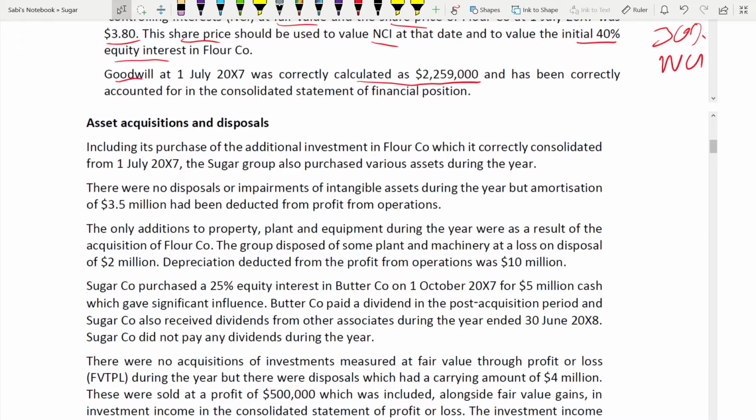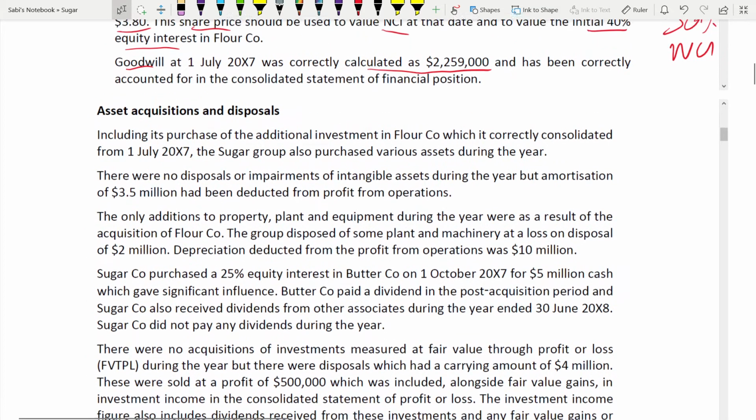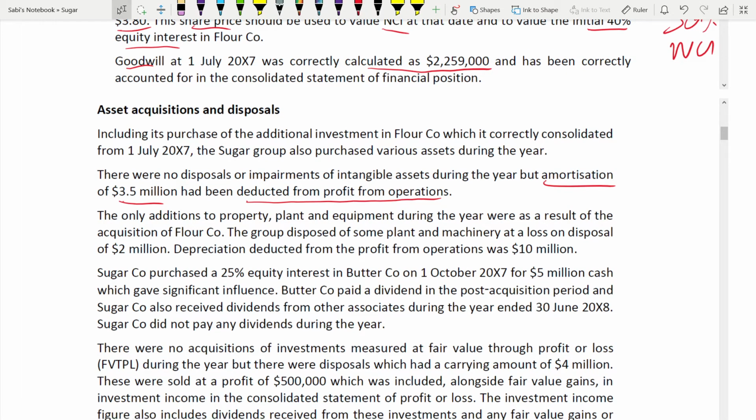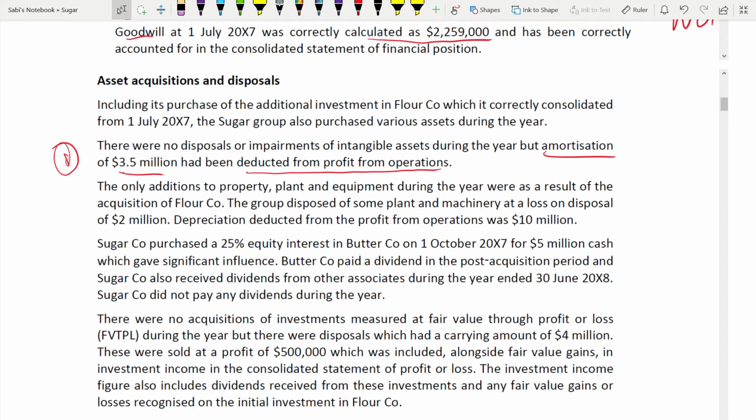So the first paragraph is not important. They have correctly consolidated. Second, no disposal or impairment of intangible assets. Okay, but amortization of 3.5 has been deducted from profit from operations. That means you have to add it back again in the operating activities, but it's not needed because operating cash flows have not been asked from us. But keep this in mind. Okay, so number one is amortization. Maybe you can write here. Number one, amortization 3.5.